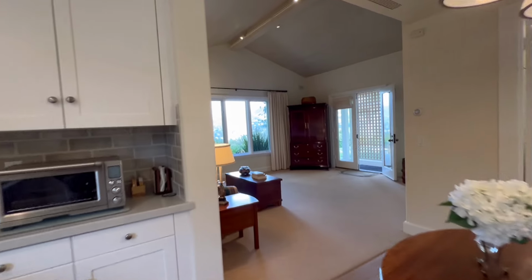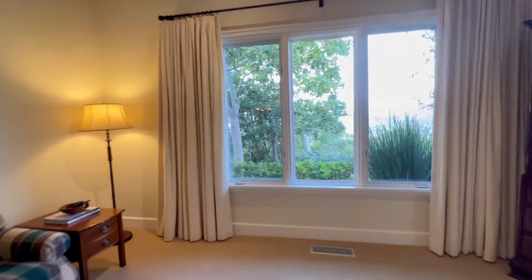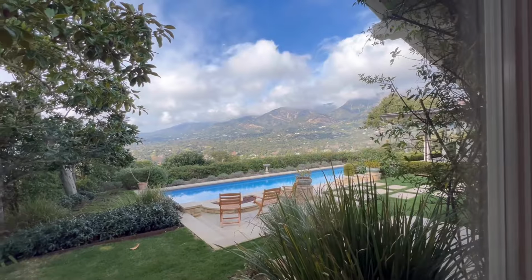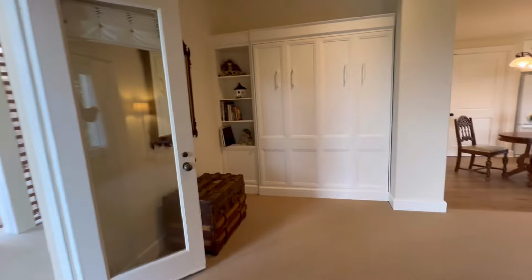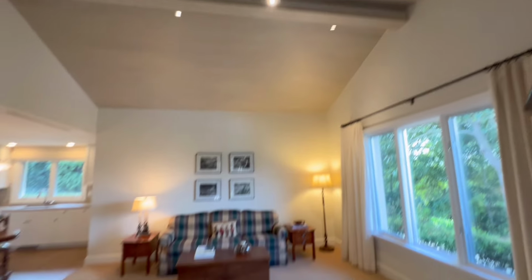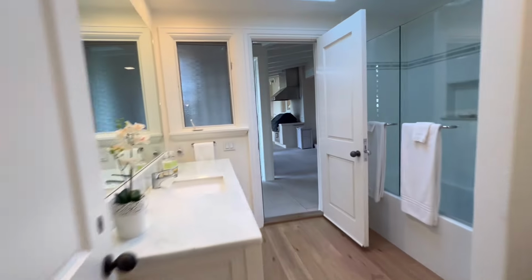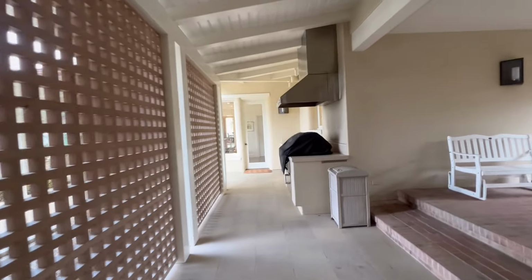And the living room. So guest house is really nice with mountain views over the pool. Probably better to get away from the screen. This has got a vault in the ceiling, so it gives the space some extra room, a perception of more room there. I'm gonna go back out the way I came. Nice little barbecue kitchen area there.